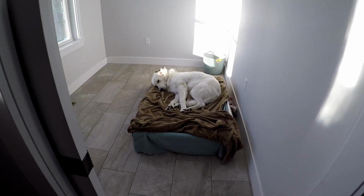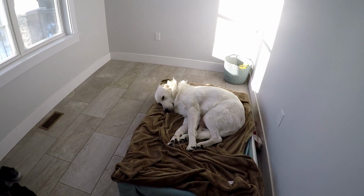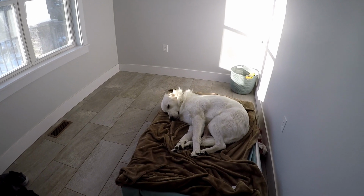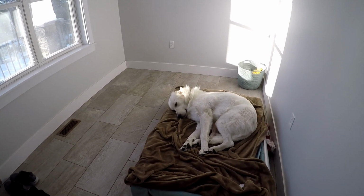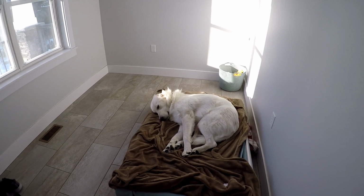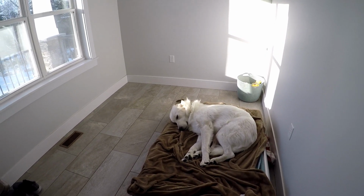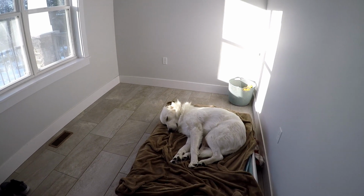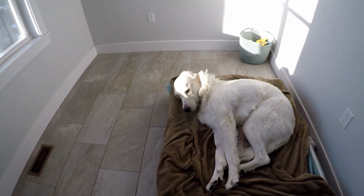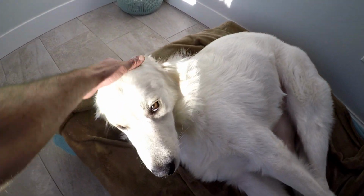enjoying himself, laying on his bed, one of the two or three beds we have geared up for him. He still doesn't look like a whole lot different probably from the last time you guys saw him, but he's improved a lot. Off the pain meds, still on the anti-inflammatory just for another couple days, but he's doing really good. Hey bud, stretch her out.